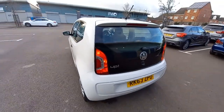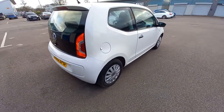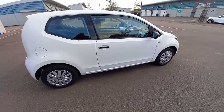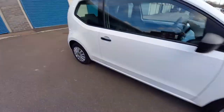Okay, so it's passed every MOT since 2016, so obviously there's nothing picked up anywhere from the MOT tester about anything being loose or unsafe, etc. And obviously the lady has tried and tested this vehicle for 6 years, so you can be assured that whatever it was, it was replaced and it is secure.